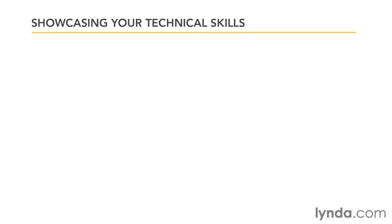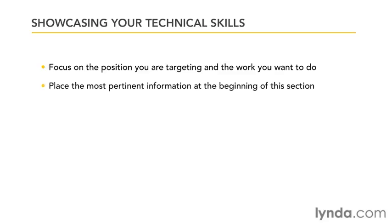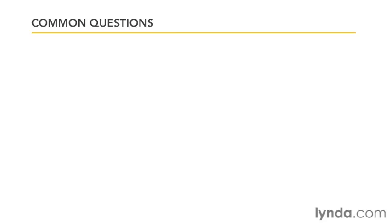So, how do you showcase this information on your resume? The best way to showcase this information is to focus on the position you're targeting and the work that you want to do. Make sure to place the most pertinent information at the beginning of this section. Target and customize your resume for every job you apply for, and then match your skills with the requirements of each. Let's take a look at some common questions people have when adding their technical experience section on the resume.